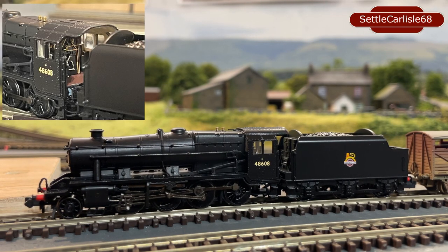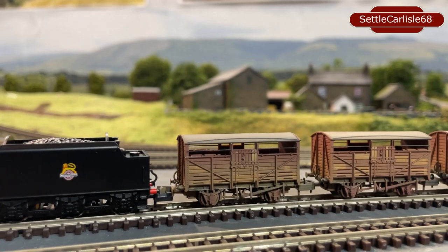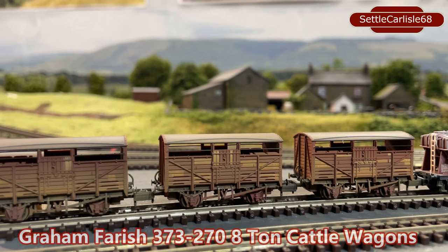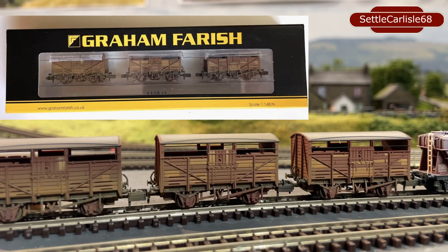So what else have I got? I'll just move the 8F on. Got a nice creep speed. You can see my next purchase, which are these three Graham Farish cattle wagons. And these, as you can see, are quite heavily weathered, and they've been individually painted up as well with replacement or old planks. So yeah, really pleased with those. They came in one of the Graham Farish triple packs that they sell.